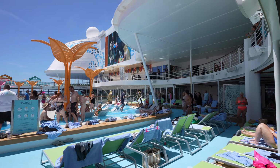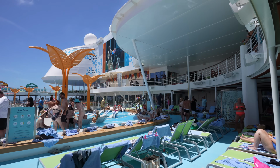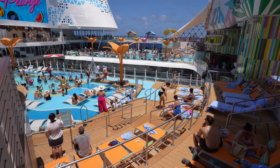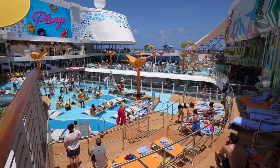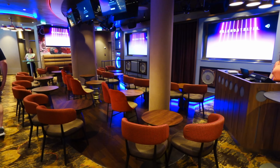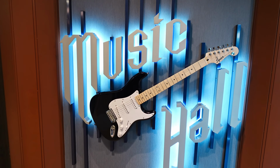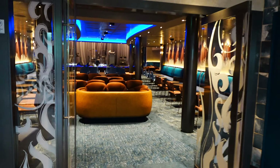For the pools, they can be a little small for the number of guests on board, especially on their larger ships. And hot tubs get overcrowded pretty fast since they're not that large themselves. When it comes to trivia, karaoke and game shows, they fill up fast too. There's just not a lot of room in some of these venues, like the Schooner Bar or the music halls. There's just not enough seating to fit everybody.